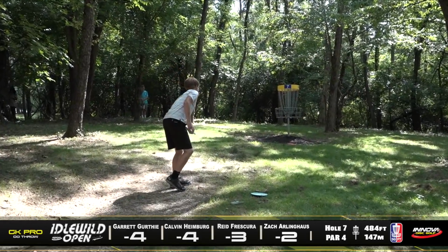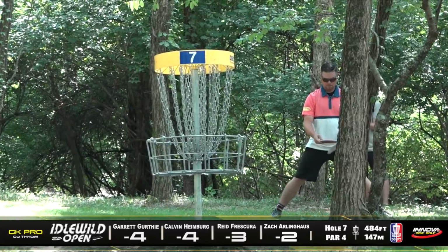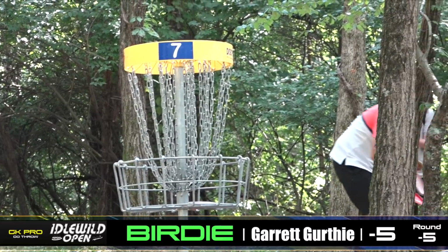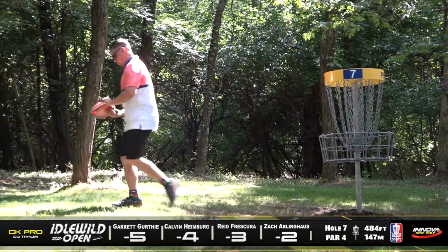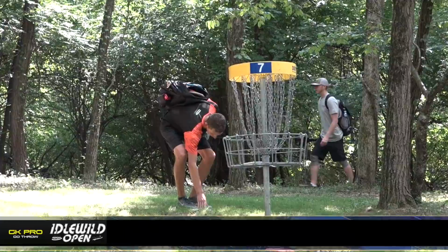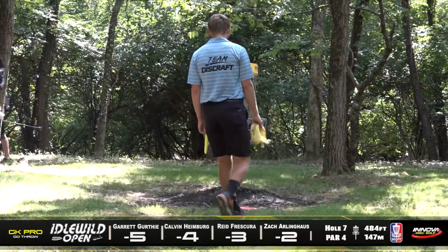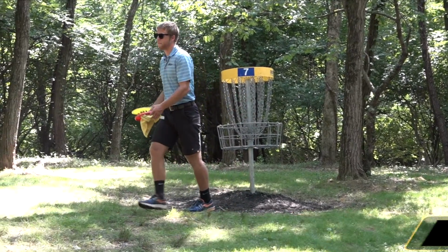Such an amazing upshot to get there. He will settle for par. That putt is so interesting. His right arm is not really involved in the putt at all, which you don't really see ever. I can't really think of anyone. I know Paul kind of holds it down toward his hip, but Zach's is almost behind his hip. Really unique style. That's just what separates disc golf from other sports in my mind, is how unique everyone can be in their style. Yeah, it's the beauty of our sport. There's no doubt about it.